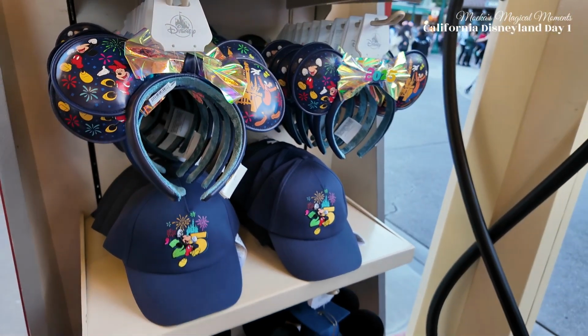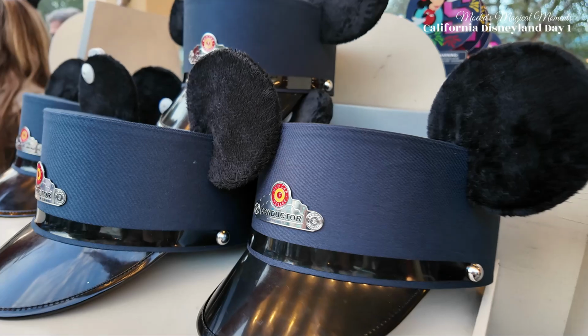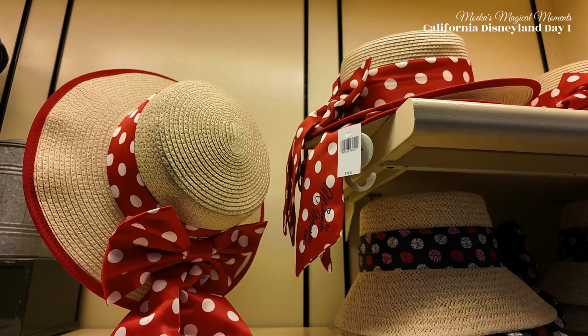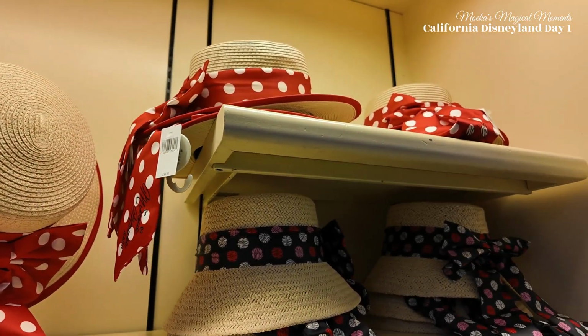Let's take a quick look at some merchandise. When we don't have much time to shop, we usually browse as we pass by shops, take pictures of anything we're interested in but unsure about, and then decide later. If we still want something after seeing all the options, we come back to buy it.